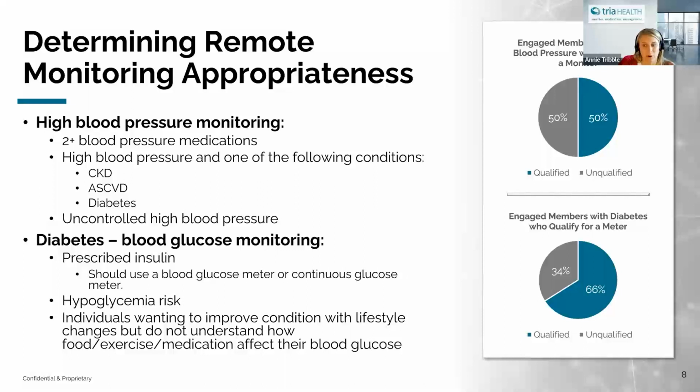Lows can be dangerous in the moment, and that's why it's important for patients that have hypoglycemia unawareness or are on medications that can cause hypoglycemia to be monitoring their blood glucose readings. It is also appropriate to use a remote monitoring device for blood sugars for patients that want to improve their diabetes with lifestyle changes and behavior changes, but are unaware of how food or exercise or their medication would affect their blood glucose throughout the day.